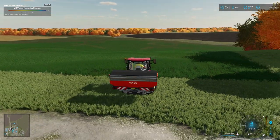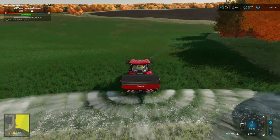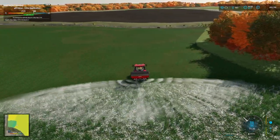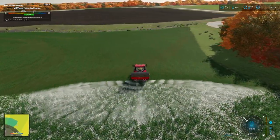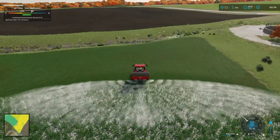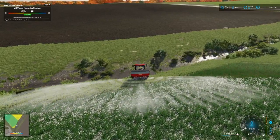Not sure what width this is going to do. Let's have a look. Yep, it's bringing a very nice width for lime. It's doing a really nice width for spreading lime, because quite often the spreading width gets reduced on lime spreaders. Oh, I've got some grass bales still down here. Oops, don't want to go too far in there.